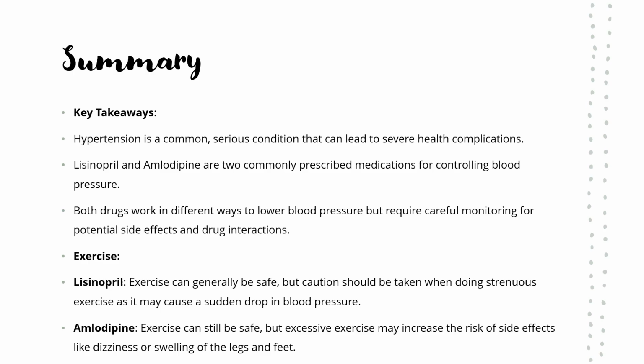In summary, hypertension is a common but serious condition that requires careful management. Lisinopril and amlodipine are two widely used medications, each with unique mechanisms to lower blood pressure and reduce the risk of complications. While effective, both drugs have potential side effects and interactions that require monitoring.